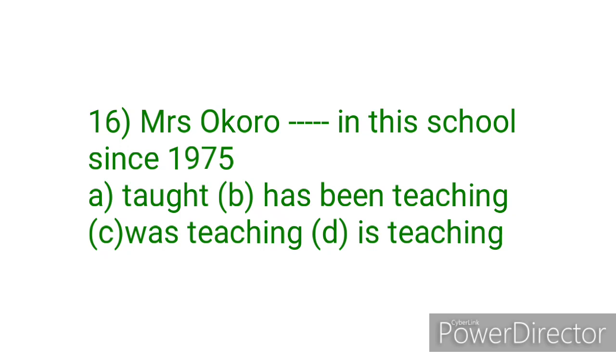Now let's look at question 16. Question 16 says, Mrs. Okoro dash in this school since 1975. A, taught. B, has been teaching. C, was teaching. D, is teaching.